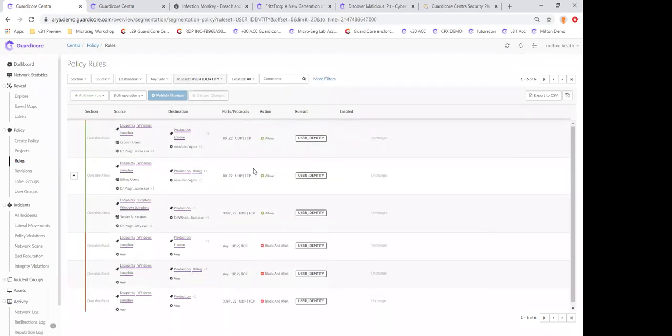We tie into your Active Directory, so our aggregators talk to your Active Directory via LDAP, and they just need a user that has read-only access to the user and groups OU. And here I'm saying the Windows jump box e-commerce users can use Chrome and PuTTY to talk to the production e-commerce servers on Nginx and SSH daemon on ports 80 and 22.